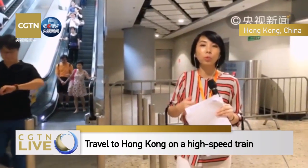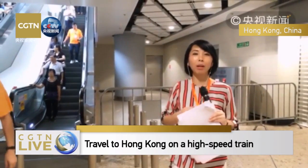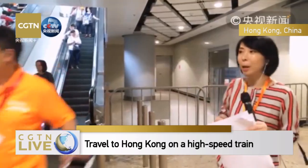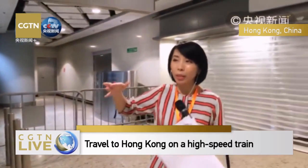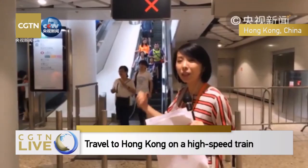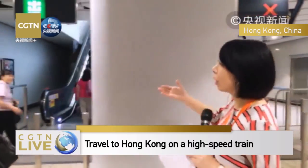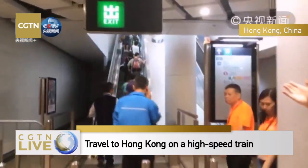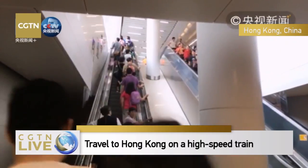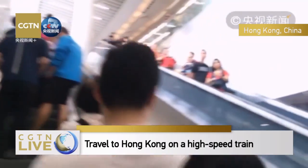The design speed is 350 kilometers. In the downtown areas, the maximum speed is 200 kilometers. And once outside the downtown area, it could start to accelerate to reach 300 kilometers. And the drivers told me that is very exciting. And we can understand why they are so excited about this new traveling line.